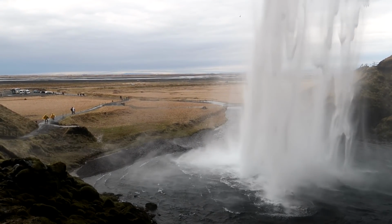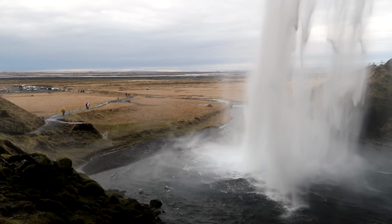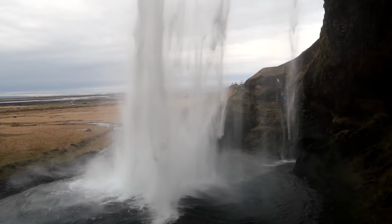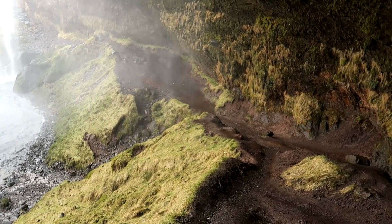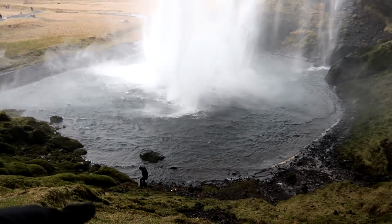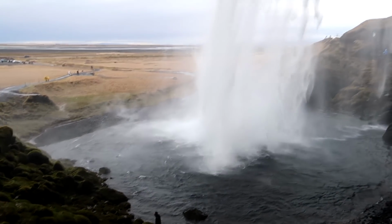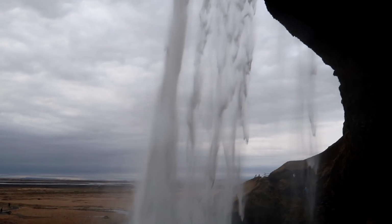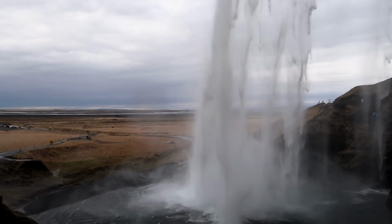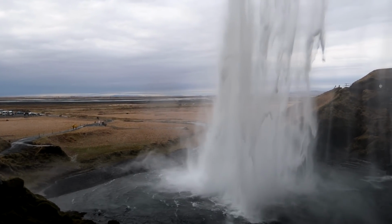This really is quite something, standing behind this epic waterfall. Look at this, and you can see for miles and miles in the distance over there. It's quite a rocky terrain if you're coming round here, but look at the size of this. You can see the gentleman just down there at the bottom who's obviously come round or come straight down this way, but wow, standing behind this, the sheer power and force of the water cascading down, incredible. And all the snowy mountains in the distance, beautiful, absolutely beautiful.